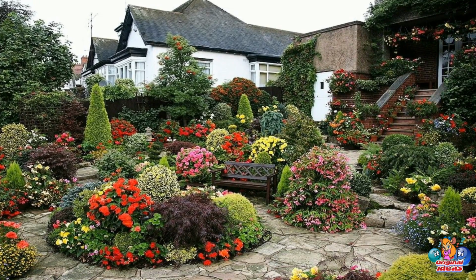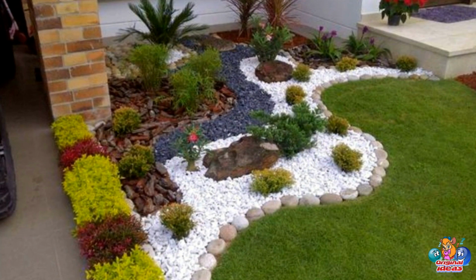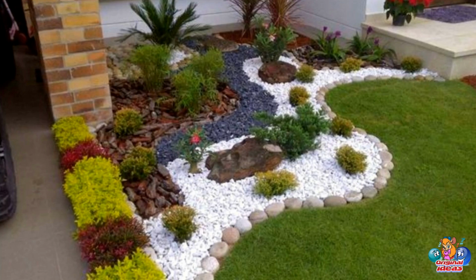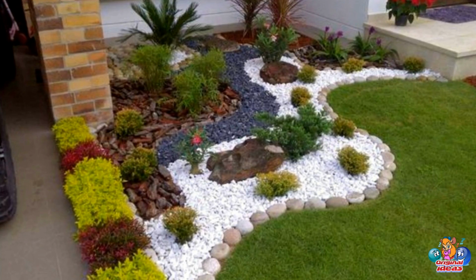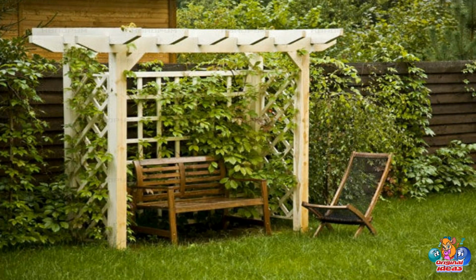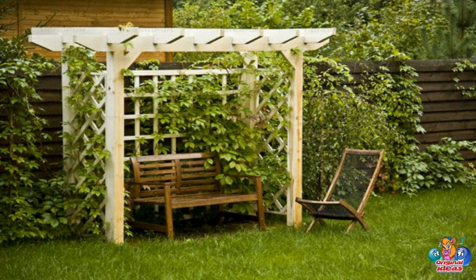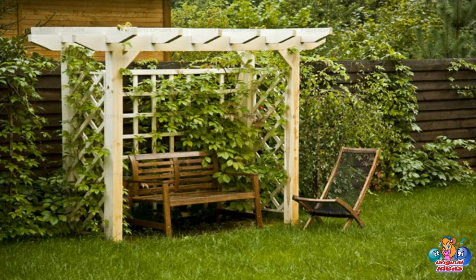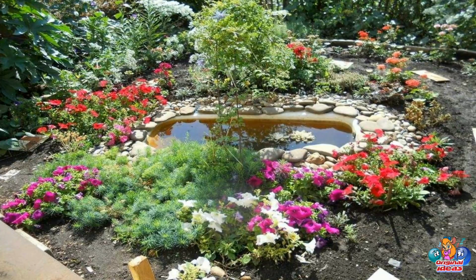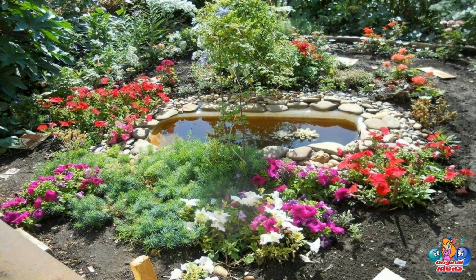Create a cozy corner. Add a few chairs and a small table to create a cozy corner for relaxing. Add a swing. A swing is a great way to relax and enjoy the outdoors. Incorporate soft colors. Soft colors can help create a calming atmosphere in your outdoor space.